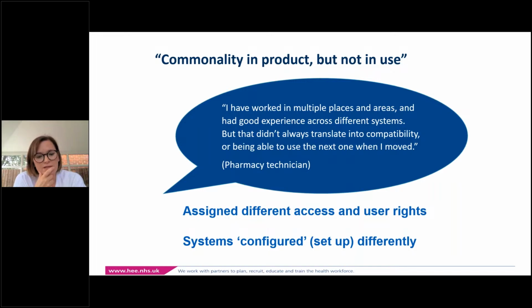And the other thing that was different is that despite having the same job role, they were assigned different access and user rights. And that again meant that they had to relearn how to do a job that would be considered the same or similar, but it was different in a different organisation. So this person said, I've worked in multiple places and areas, had good experiences across different systems, but that didn't always translate into compatibility or being able to use the next one when I moved.